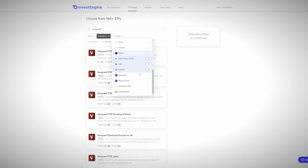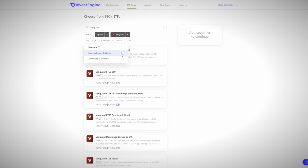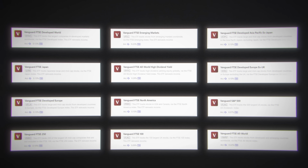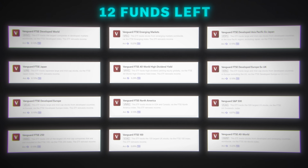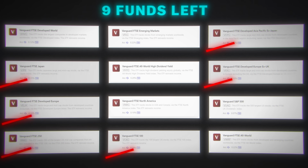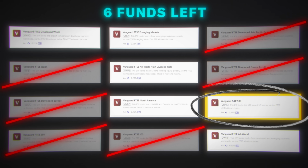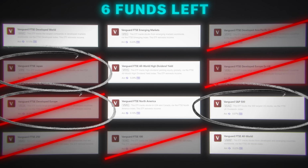We'll filter our provider, select Vanguard, and we'll go for the accumulation version, as well as ticking no ESG. Here is what we're left with. 12 funds. Now, the first thing I want to do here is eliminate any country-specific funds. The reason is we don't want to gamble that one country is going to do particularly better than another. We'll keep the S&P 500 there for a moment, but funds like Japan and Europe can go.